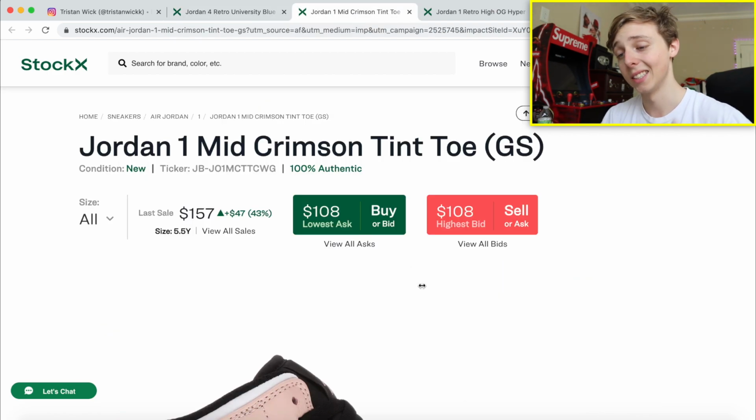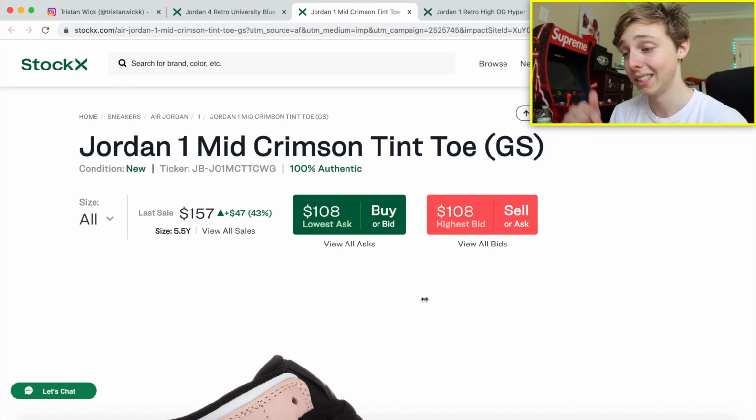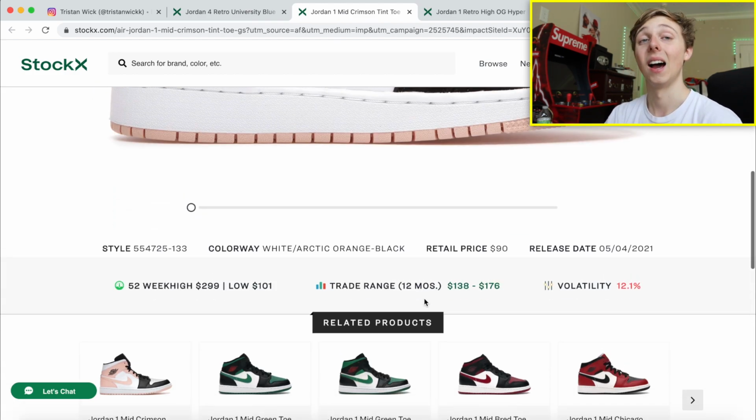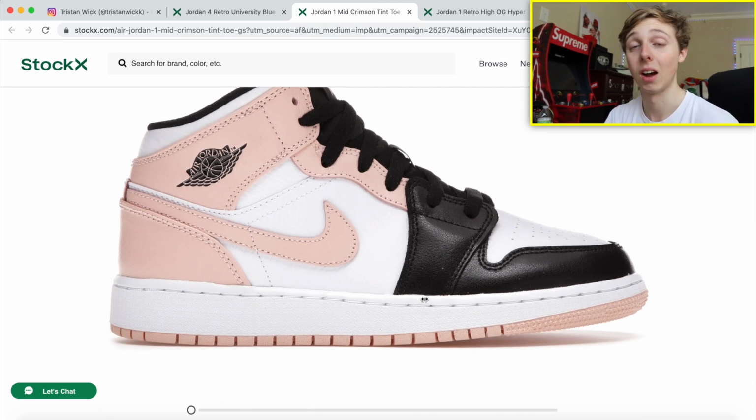And the next one I want to discuss, this is the one shoe right here I do not have pairs of. It's the Jordan 1 Mid Crimson Tint. I got no pairs of it yet, but I definitely need to. This one just released apparently not too long ago, and I personally think it is a good time to be buying mids, obviously, over the summer.